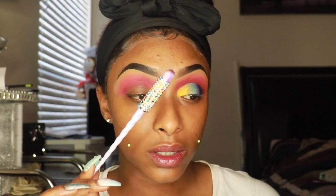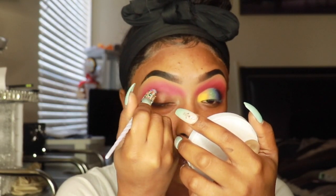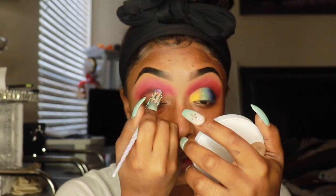I've been testing out this brush that I got from Watch Me Sparkle. Y'all should have already seen that video as well. This brush is kind of hard to work with. I don't know, it's kind of stiff. And I don't know if it's because the bedazzle on it came all the way up to the brush. But it's kind of hard to work with. So I dip it one time into tax money and just place it where I need it to be. And I actually blend it out with the previous brush, because as you can tell, it's not really moving.